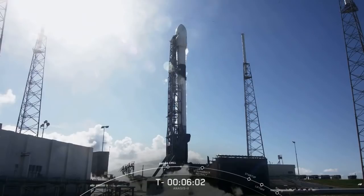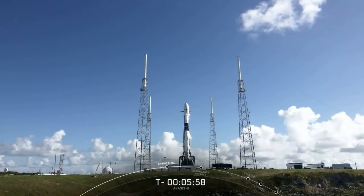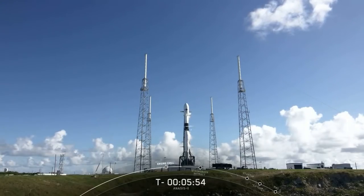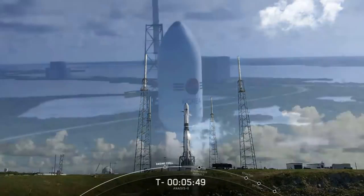Now, a moment ago at T-minus 7 minutes, we heard engine chill begins. We're now allowing a small amount of the super chilled liquid oxygen to flow past the turbopump inlets. That's cooling them down to avoid thermal shocks when we light the engines at T-minus 2 seconds.